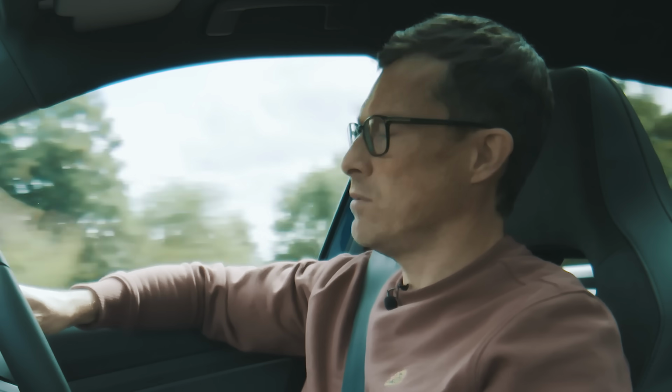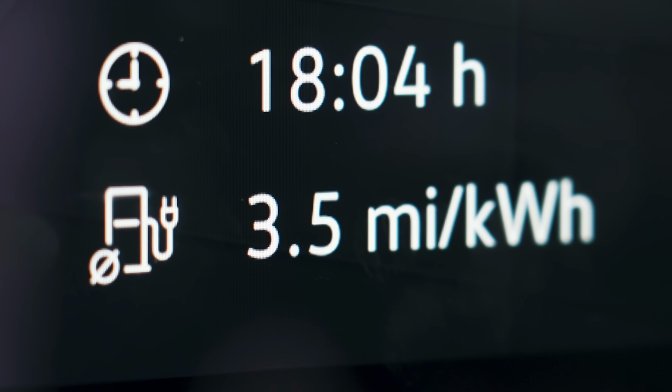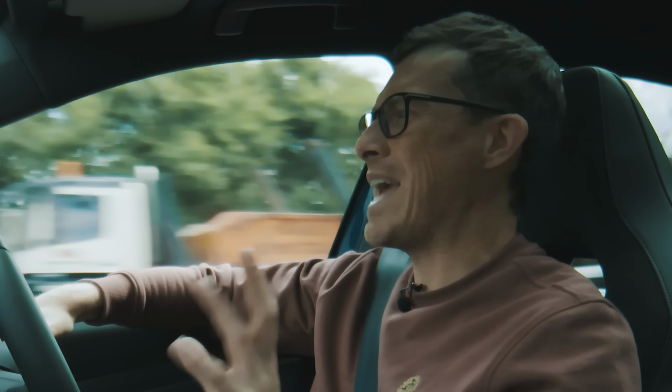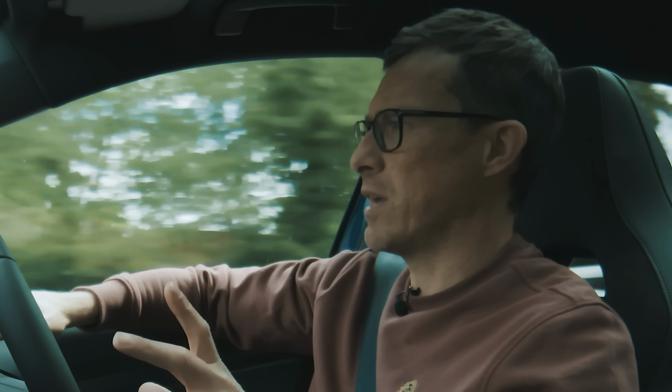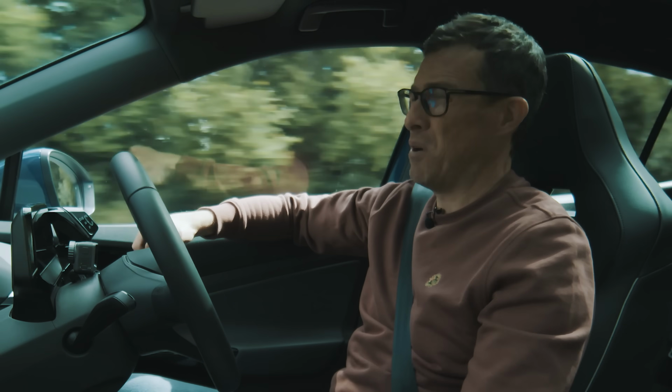Seats are comfy as well, but what about the efficiency? I'm averaging 3.5 miles per kilowatt hour, and when you do the maths based on the battery capacity of this particular car, that works out to 288 miles of real world range. It's a little bit off the claimed 316 miles, but not by much really.